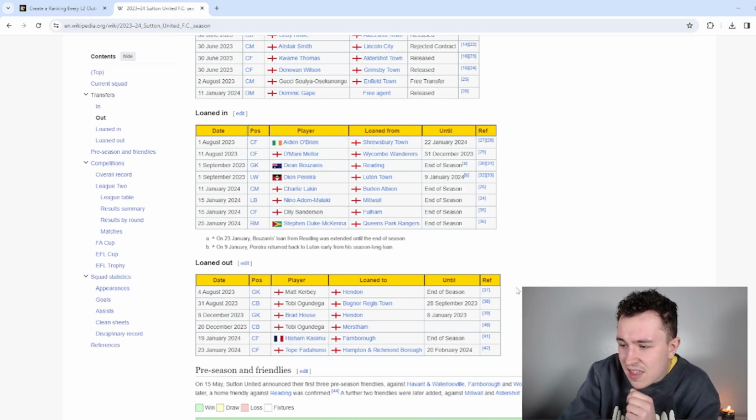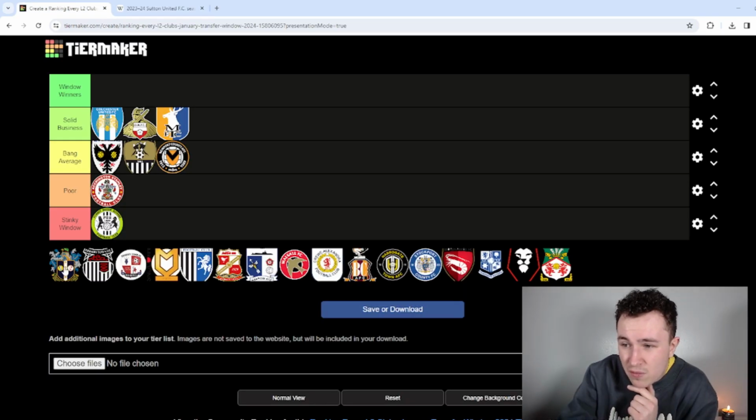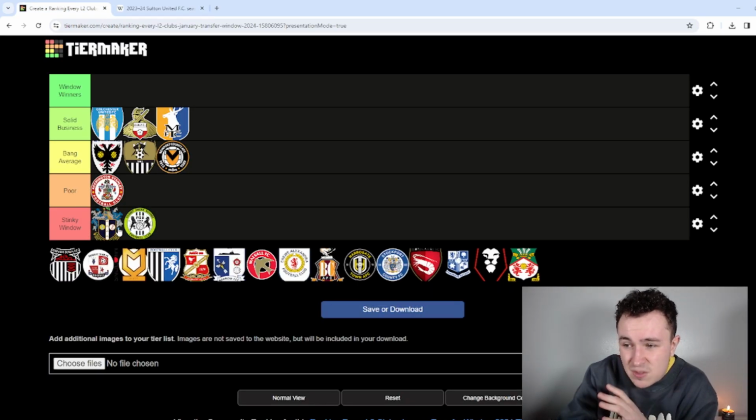I would definitely say that in terms of the fact they're in a relegation battle, they haven't done enough. Can they rely on these loan players to come good? It's a big gamble, and I would say similar to Forest Green Rovers, it's a stinky window for Sutton. I would say it's better than Forest Green's, but I still don't think it's particularly great.